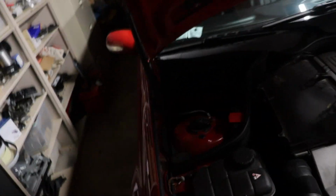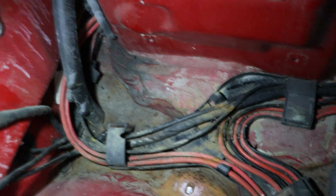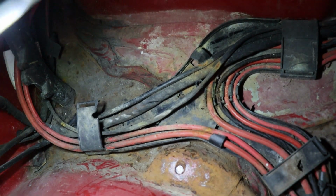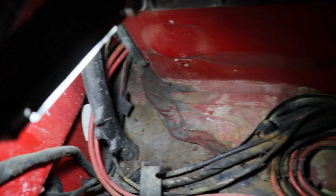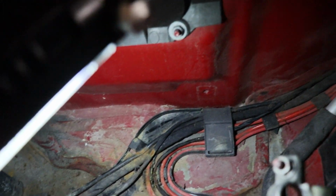So my plan is basically scrub all this down as good as possible. You can see it's really not too bad. It's really just that top area right here and maybe a little bit in a few other spots, but we're gonna get it all scrubbed down nice and neat. I'm gonna lift all these little plastic trays out of the way, and we'll get a fresh coat in there.